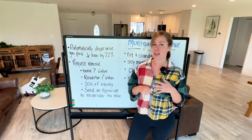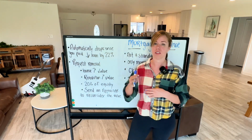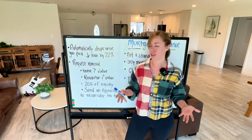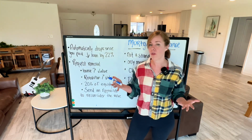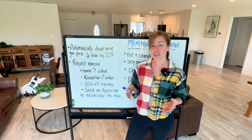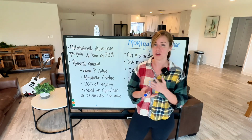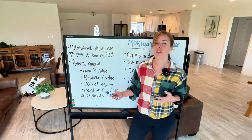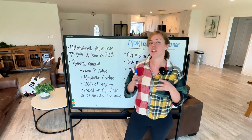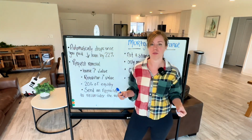So it's automatically going to drop once you pay the loan down by 22% and you have 22% of equity in your home. You can also request removal if the value of your home has increased due to the market area, or if you've done renovations that have also increased the value. The value must have increased by 20%. So you must have 20% of equity in the home for them to remove the mortgage insurance.